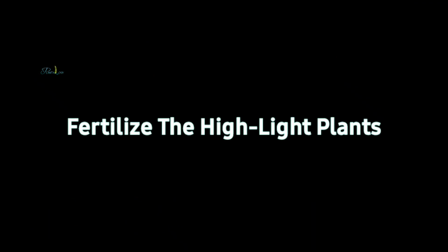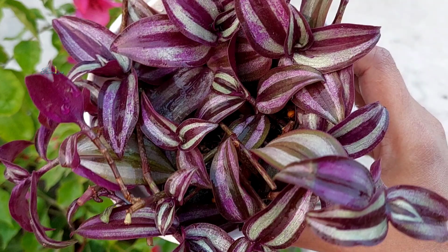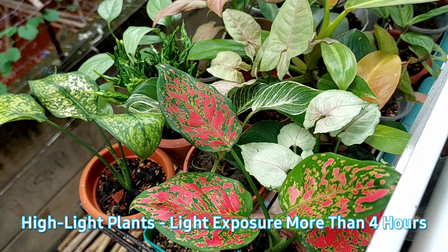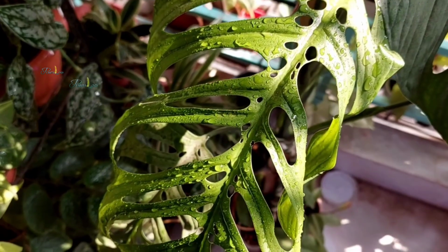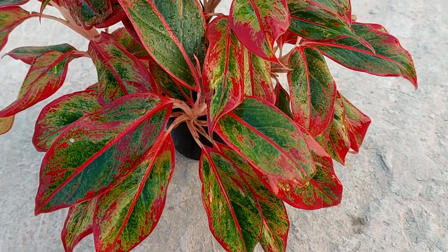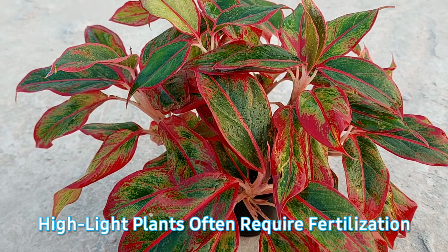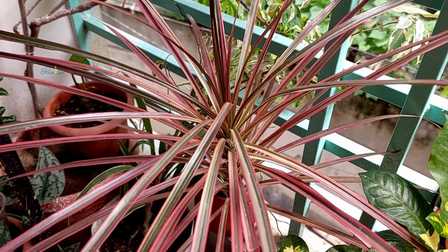First, let's talk about the higher light requiring plants or fast growing plants such as succulents, flowering plants, vegetable plants, and most of the bright light requiring aroids such as monsteras, pothos, ferns, and philodendrons. Direct sunlight requiring plants, or plants needing more than 4 hours of bright light, are generally heavy feeder plants. They grow fast, so they utilize a lot of nutrients.